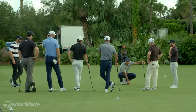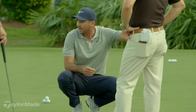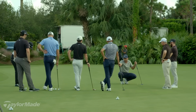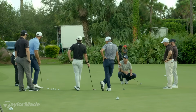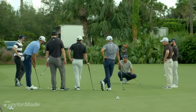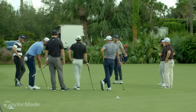That's a foot. I want to hit it a foot past every single time. And going back to Rory's conversation earlier, his speed with the putter has gotten so much better this year, and that's why your lines have come in. That's why you've putted better. You've won four times. So that's the goal, is to just hit it a foot past every single time.